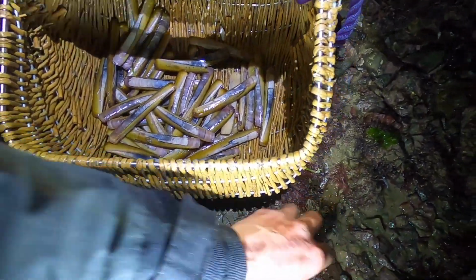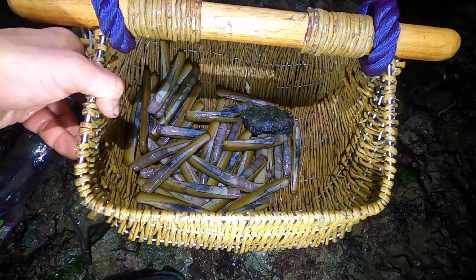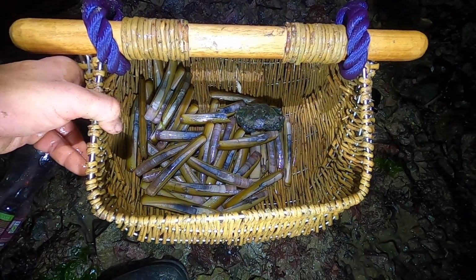2, 4, 6, 8, 10, 12, 14, 16, 18, 20, 22, 24, 26, 28, 30, 32, 34, 36, 38. We got 40. So we have 40 altogether and one big juicy peeler crab. So check that out. What a cracking forage.